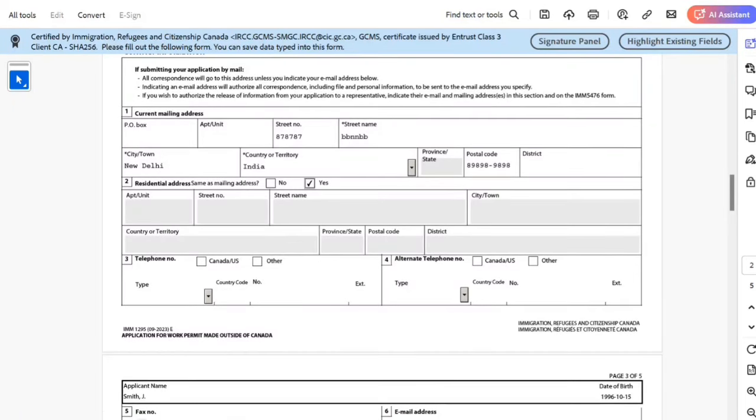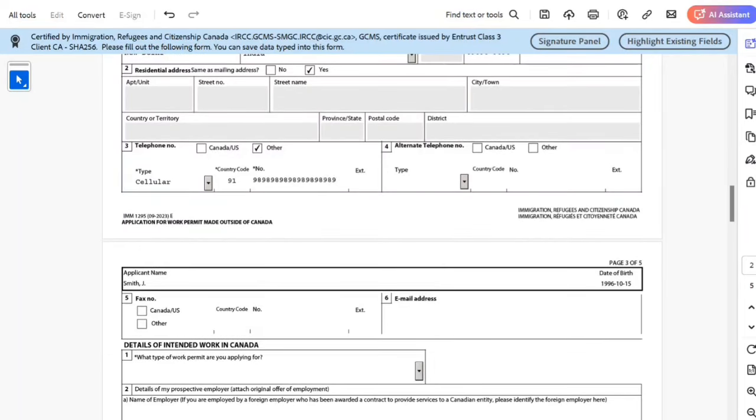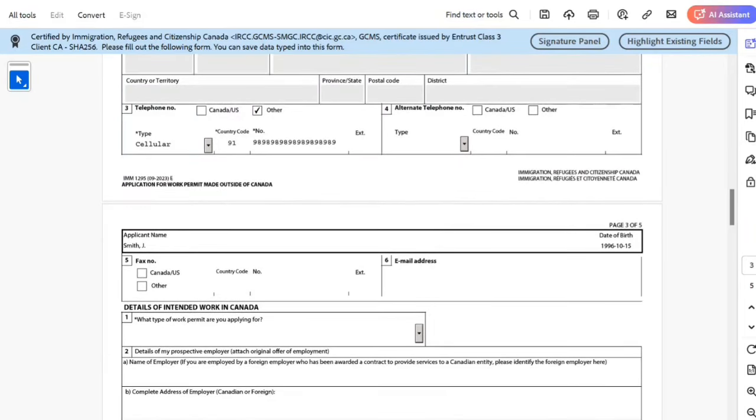Telephone number, type other, because the applicant is from India, so I select other. Let's say he has a cellular number, and I'll put some information. Email address, do it very carefully. You should never make a typo here. It's not something convenient.